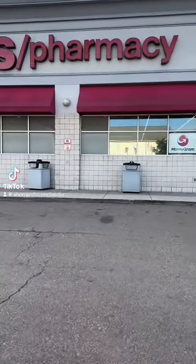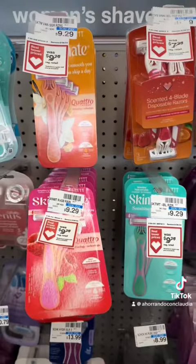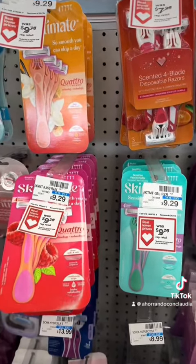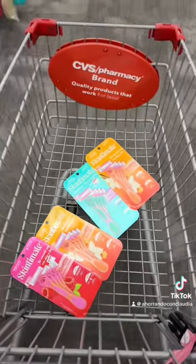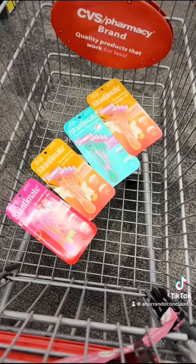We're running to CVS this morning because even though it's the second week, it's still a good week for these razors. They're 2 for $14, and when you buy two, you're going to get $4 back. Last week we had a coupon for $5 off of 1, and if you didn't use it, we have another coupon for $5 off of 1. So we'll have a total of $10 in coupons, and you'll only pay $4, but you'll get $4 back, which will make them completely free.